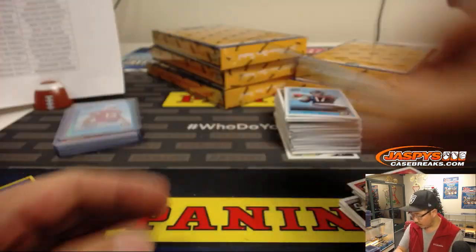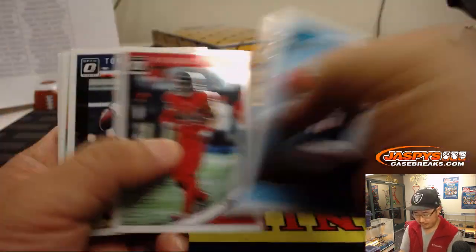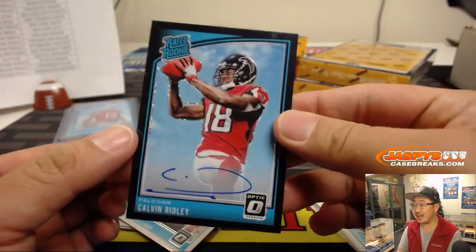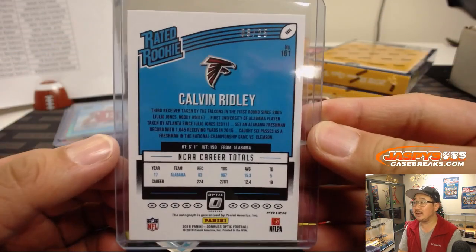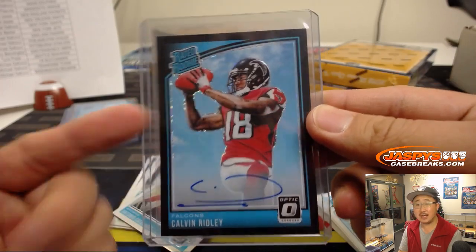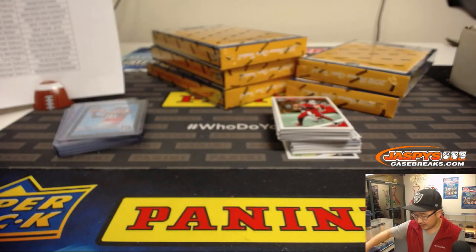Dallas Goedert out of 199. Yeah, Dave Barrow is pushing that Contenders Basketball. There's a nice Calvin Ridley. It's a good one for the Falcons. Jaden, there you go, Jaden and the Dirty Birds. Gets the 8 out of 25, Calvin Ridley. That's a catch for sure. So we got Christian Kirk and Calvin Ridley on a couple bird teams. So a couple nice receivers there.